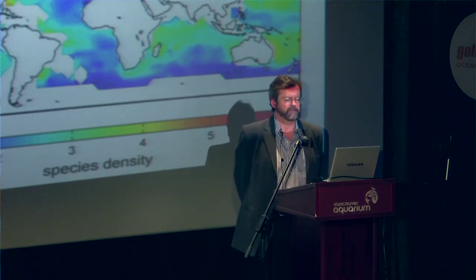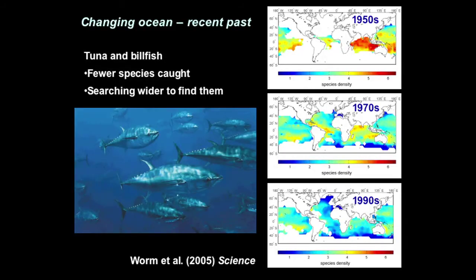This is actually tuna and billfish around the world from the 1950s through the 1990s. In the 1950s, you see those hot spots of red, and so that's species density. How many different species of tuna and billfish were being caught in these average catches, these different efforts to longline. In the 1970s, you can see that the numbers are starting to decline, but also the effort is expanding. The fishing is starting to move into further waters north, further waters south. And by the 1990s, it's all very blue, so we don't see any of this intense diversity that we saw in the 1950s.